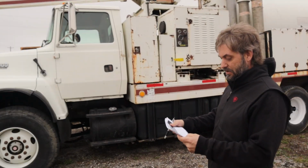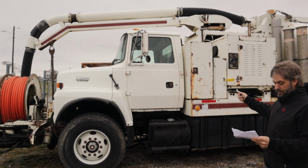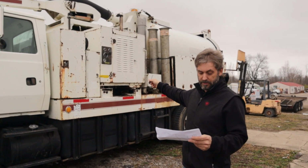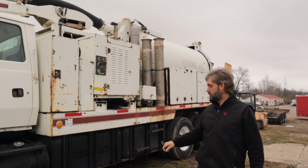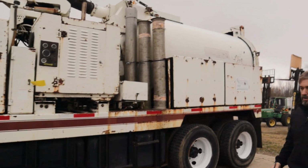Now right here is a vac truck. This is a 1996 Ford L800 vac truck. It's got the 8.3 Cummins in it, and a John Deere diesel vac motor to run the power vac. It does have an Allison automatic. The truck has 95,000 miles on it. Come out and check it out if you're in the market for a vac truck.